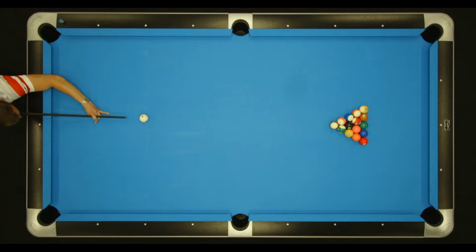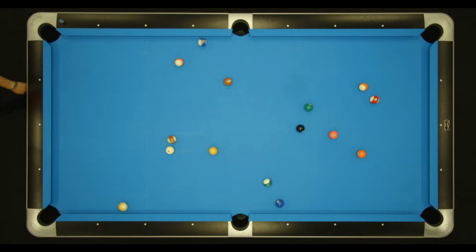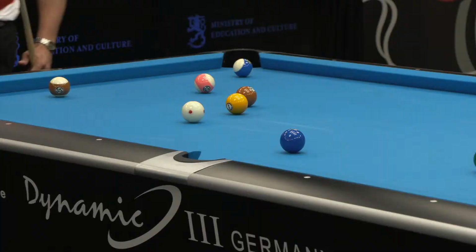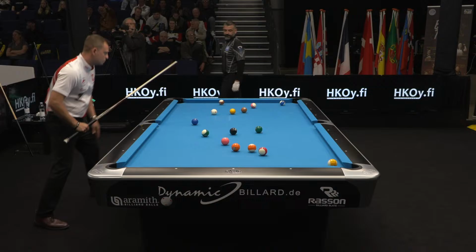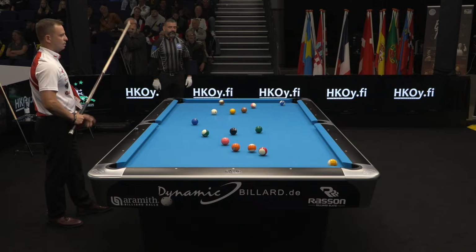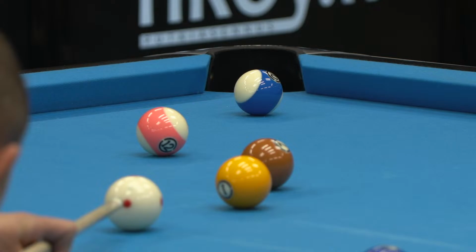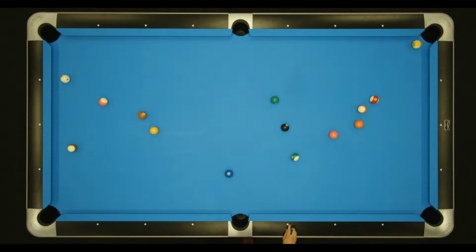Good break again from Mateusz. Making a couple of solid balls off of the break. Made a ball off of the break there, just counted. And again, just because Mateusz makes a solid off the break, doesn't mean he has to go for him. He can choose. But once chosen, that's it. He's on stripes now. All the high numbers.